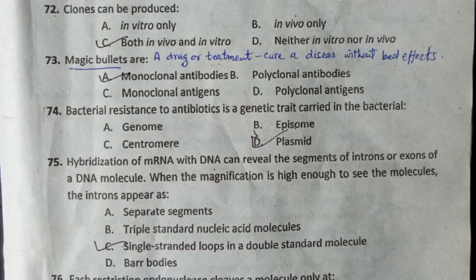72. Clones can be produced: A. In vitro only. B. In vivo only. C. Both in vivo and in vitro. D. Neither in vitro nor in vivo. The correct option is C. Both in vivo and in vitro.